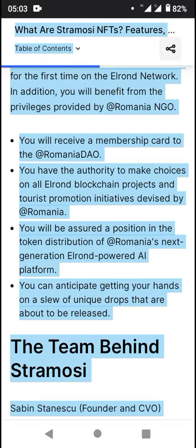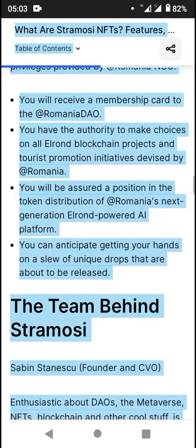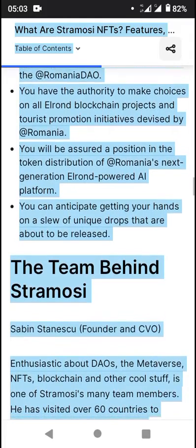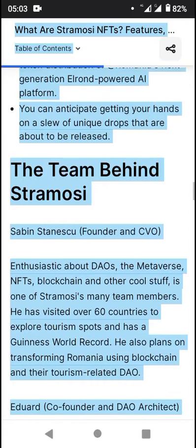You have the authority to make choices on Aaron, the blockchain project and tourist promotion initiative devised by Romania. You'll be assured a position in token distribution of Romania's next generation Aaron-powered AI platform. You can anticipate getting your hands on a slew of unique jobs that are about to be released.